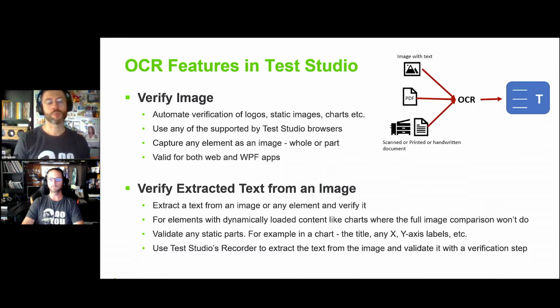What I can think of, and actually what I have prepared for you guys as a quick demo, is a work item chart where you have elements with dynamically loaded content and items which constantly refresh. And there you can extract that data in order to do some advanced verifications rather than just a comparison between screen captures, which is much more cumbersome and difficult. Plus, you can easily verify the different axes of such a chart, the X or Y, the labels correspondingly, et cetera, et cetera.